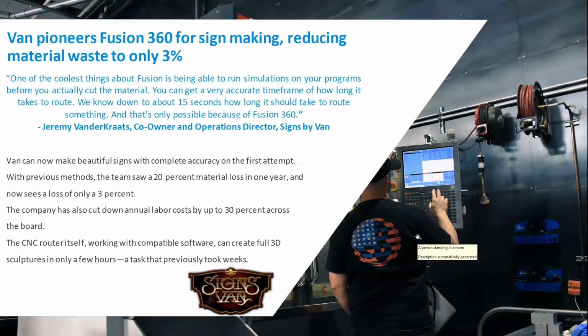All right. Thank you. Well, I have picked up a couple of customer success stories who have taken leverage of Fusion 360 with Fusion machining extension and are reaping the profit. Firstly, I would like to talk about Science Van. So this is a family-owned business. They started up in 1981, where they were providing customers handcrafted signs.